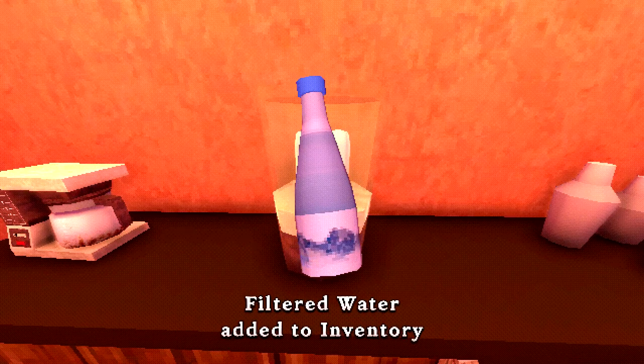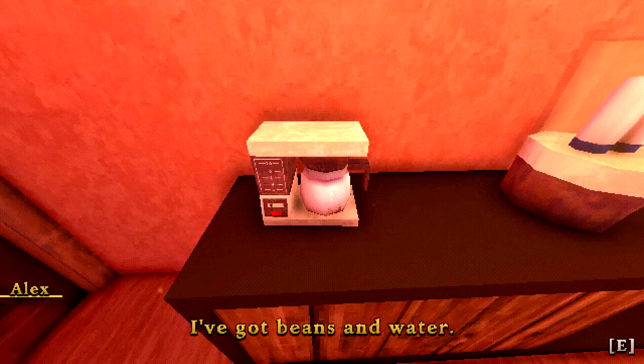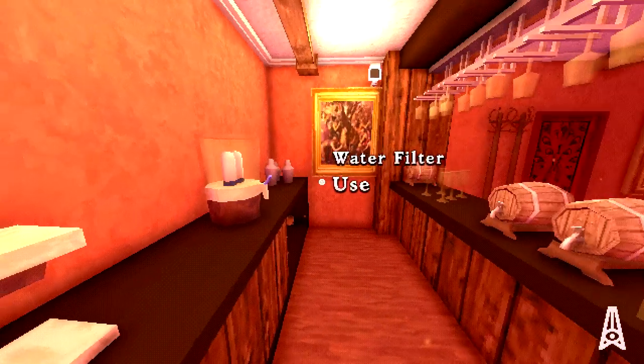Okay, filtered water. Good. Okay, so that water can be added to the coffee. It's got beans and water. Make coffee? Absolutely. Okay. Now, with the coffee, I think we've got all the necessary ingredients. Fresh coffee. Wonderful.